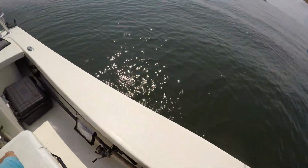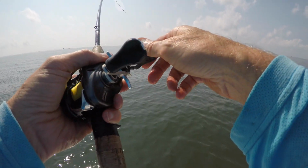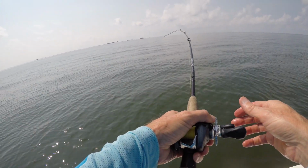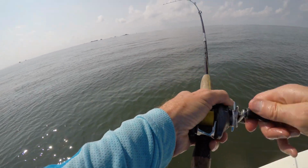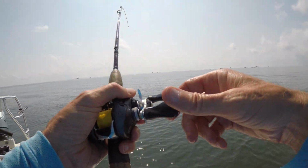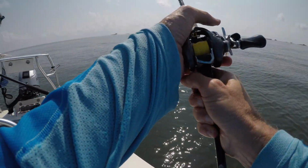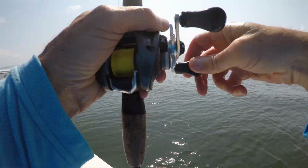Oh, I got another one. Well, look at that. That's not good. Don't leave your line in the water. I guess this is probably a redfish. Man. You never know what's gonna happen when you're out here fishing. I think I lost it. That's good.